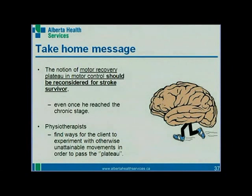Reconsidering the so-called plateau. Also, for physiotherapists, it's not always easy, but we need to aim to find ways for the client to experiment with otherwise unattainable movement in order to pass the famous plateau. So sometimes we need to adapt our training, change it a little bit, and find different ways to enable the movement for neuroplasticity to take place again.